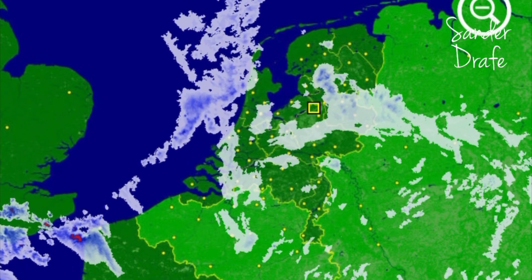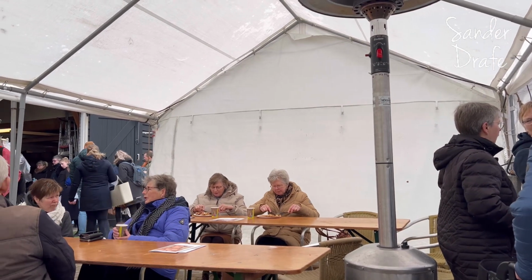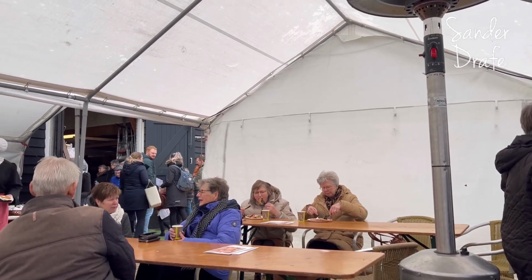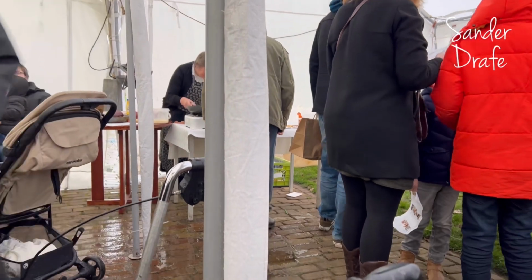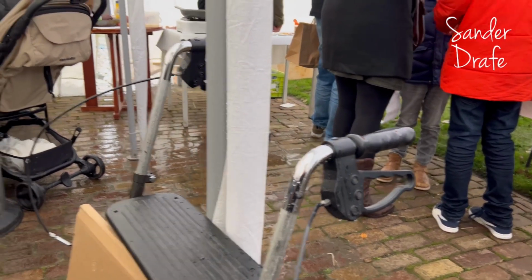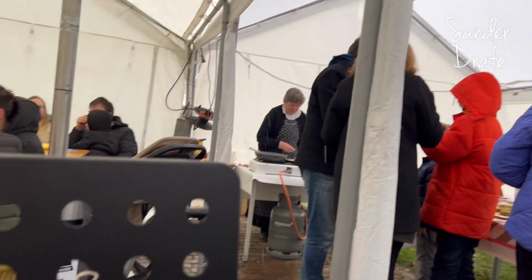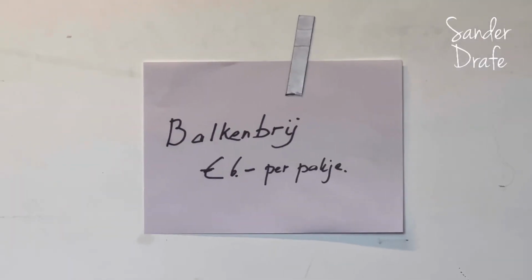Living in the Netherlands means usually having to deal with a lot of rain. And of course that happened to me also several times during this day. I tried to sketch in the party tent they had set up, but that turned out not so well as the water was dripping through the cracks into the tent. So I had to give up drawing on location, and I went outside to look for the dish called balkenbrij to show you what that looks like.